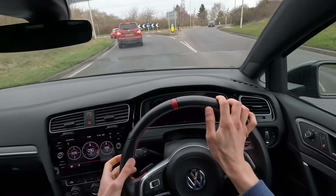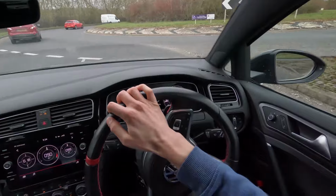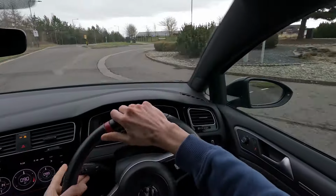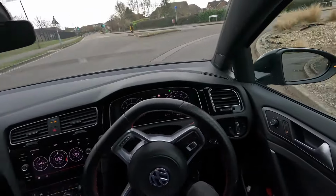Let me know in the comments what you think between these two cars, and I'm very fortunate to have driven this car quite a few times to get an understanding of it. I can't really split too much between them. And yeah, you're definitely gonna have to help me out on that one.